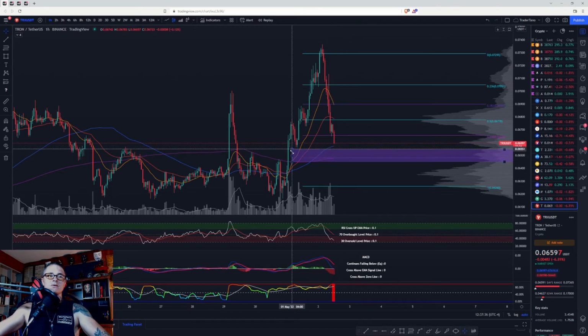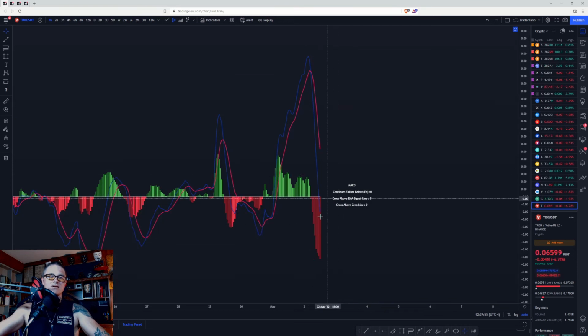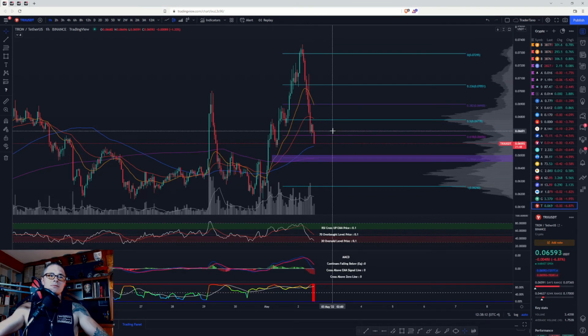So honestly, I'm going to move this box down. I'm going to move this down somewhere in here. I would expect a bounce here, probably back up to the 618 at 0.0665. But honestly, I think it would come back down to this 200. We got a lot of bearish momentum right now. Your MACD is crossing the zero line. Negative momentum is increasing. Your BBWP is printing a red signal, which means it's basically as high as it can go. I would expect some sort of relief rally, at least, once we get down to this purple zone. Possibly back up to the 0.5 at 0.0677 region. So yeah, those are my thoughts for Tron.